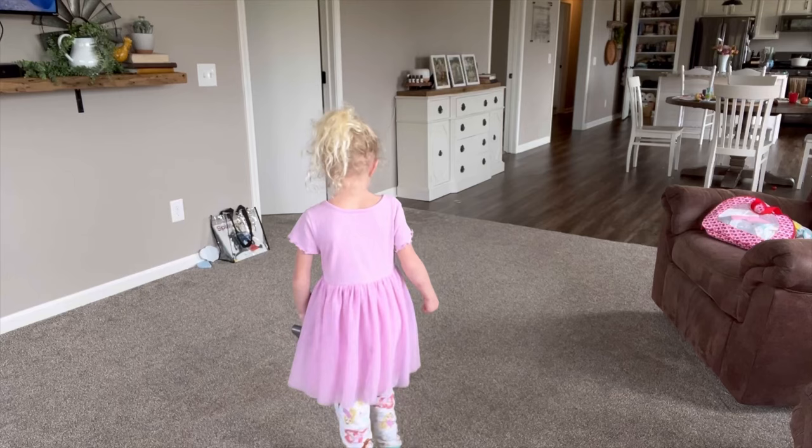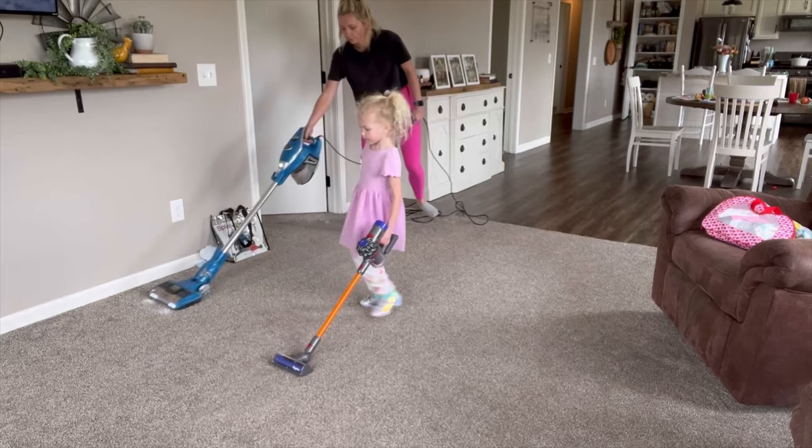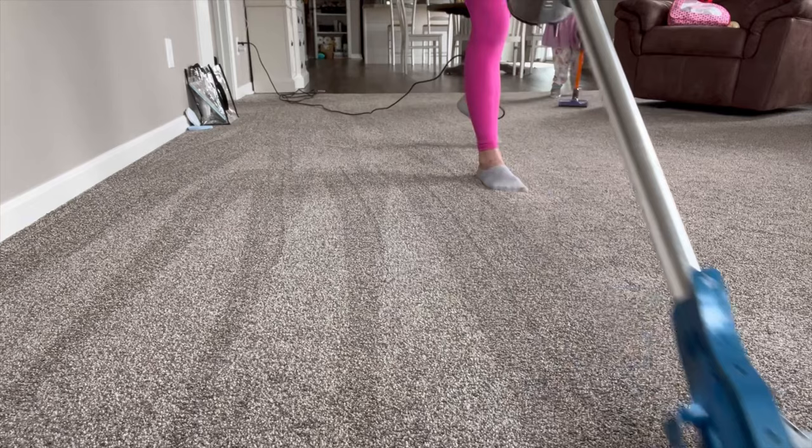I was getting the vacuum out of their closet, and I had to keep this little clip in here of her vacuuming in the living room all by herself. She is just too precious when they want to help clean. Sometimes it makes the task go a little bit longer, but you gotta let them do chores so they know the importance of responsibility.